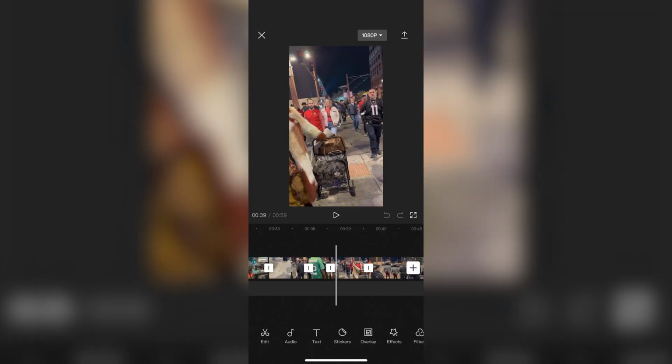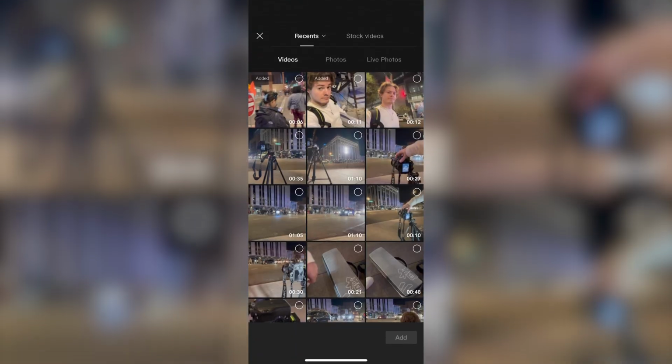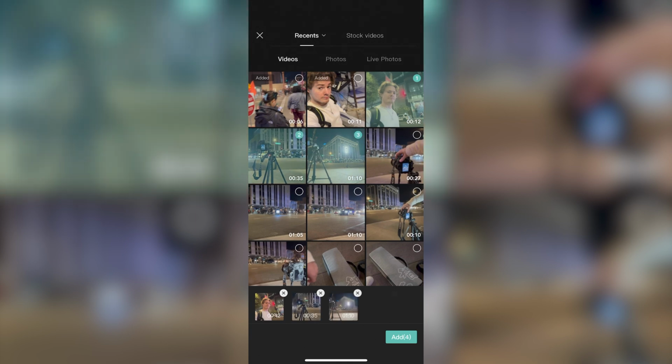Now that we got those clips imported, we're just going to be doing the same thing for all of the clips. I'm just going to import some more clips right into my timeline here, just getting all of these clips in here so that I don't have to jump back and forth between each section of clips. So I'm just going to click on this plus on the right hand side, and then we are going to go and click on a couple more of them.